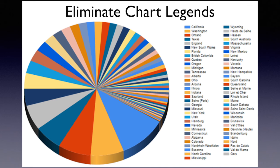Don't ever design a chart like this. There's so many things wrong with this. But the big one, the point I want to make, is this chart legend, this color key over on the side, actually makes it harder for your audience to read this information, because they have to look back and forth and back and forth and back and forth to figure out your information.